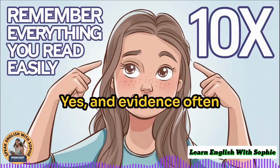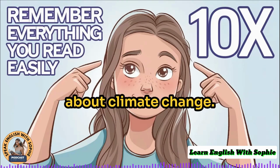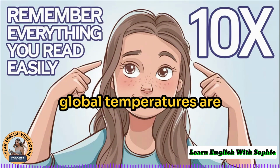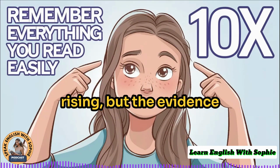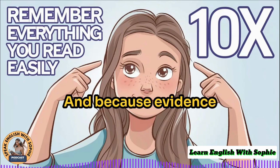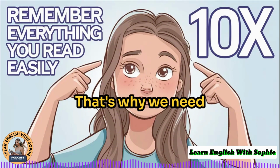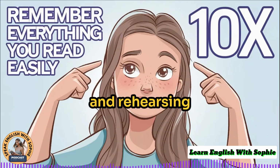Yes, and evidence often helps us understand the importance of a concept. Let's say you're reading about climate change. The concept might be that global temperatures are rising, but the evidence would be specific data like temperature records or research findings. And because evidence is so detailed, it's easy to forget it. That's why we need a system for storing and rehearsing this information.